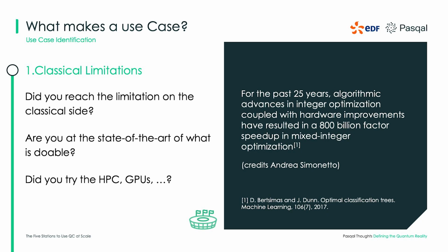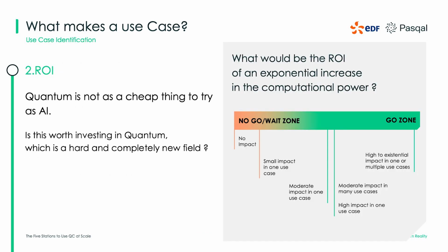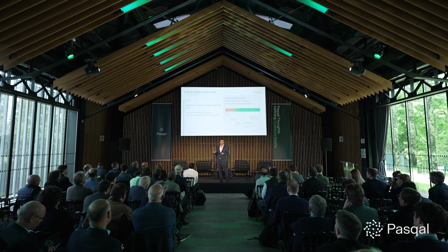So you have to be sure that you reach the classical limitations. You also have to be sure that there's a return on investment on the use case. It may be quite evident to say that, but for some companies, though I don't know a lot of them, there is no impact for any use case. And for other ones, there might be an existential impact for at least one use case. And sadly enough, I see a lot of companies in this situation who don't put any sense in quantum computing. At EDF, we have moderate to high impact in at least 7 or 8 use cases. So that's why we put an effort on it.